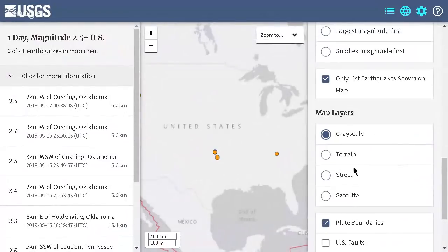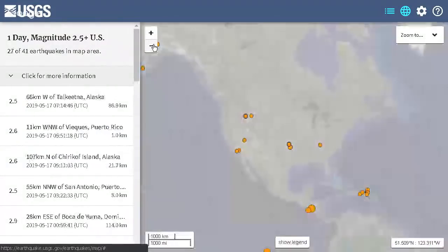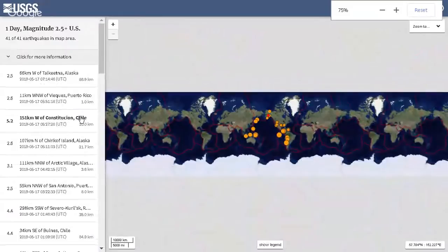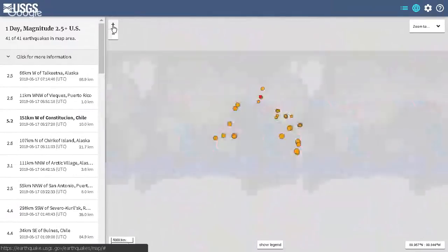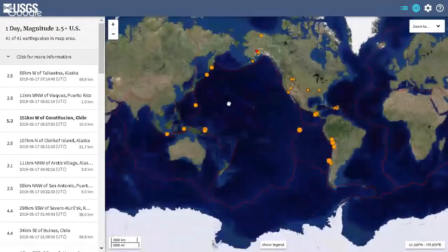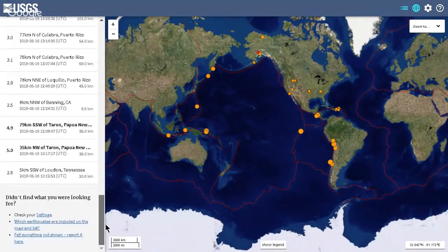And I apologize for the ugly USGS map. We're going to switch to the satellite view to make it a little bit more visually pleasing, as this site is a little bit displeasing in various ways that we will not get into. Excuse me. All right. Earthquake rundown.